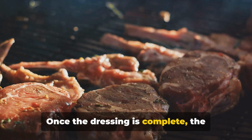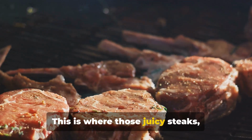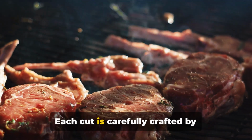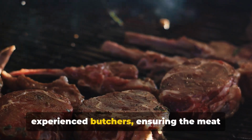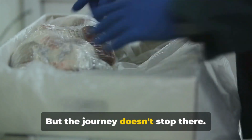Once the dressing is complete, the carcass is divided into manageable cuts. This is where those juicy steaks, succulent chops, and hearty roasts come from. Each cut is carefully crafted by experienced butchers, ensuring the meat you receive is of the highest quality. But the journey doesn't stop there.